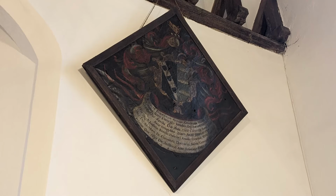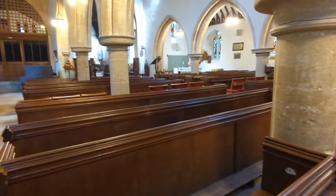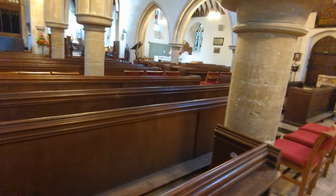Is it likely to be open very long? Sorry? Is it going to be open long now? Have I got half an hour or so to wander around? Well, you've got half an hour, yeah. I mean, there's a funeral going on this morning. Oh, is there? But that's not until 12, yeah. Plenty of time. Oh, lovely, thank you.